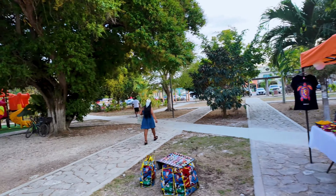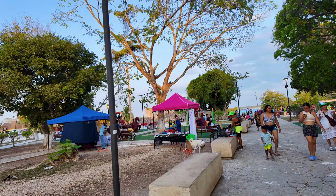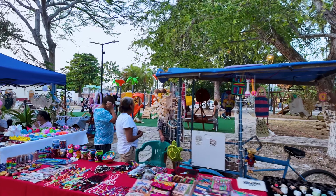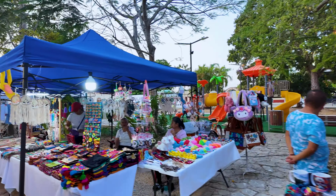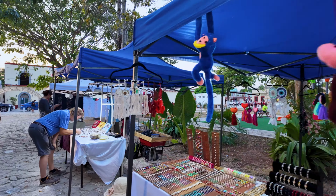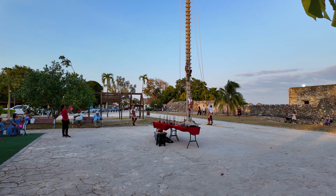We're walking through the main square and park at Bacalar, and it's Thursday night. It's actually the Thursday night before Good Friday for Easter, and the town has just come alive. So the whole week we've been here, it's been really quiet. No one's really been around. A lot of shops have been shut. But yesterday it seemed like a lot more locals were around, and tonight everyone's out and about in the park.